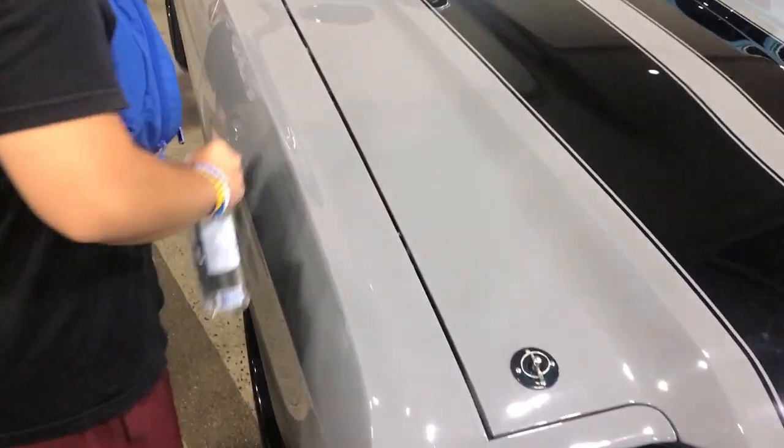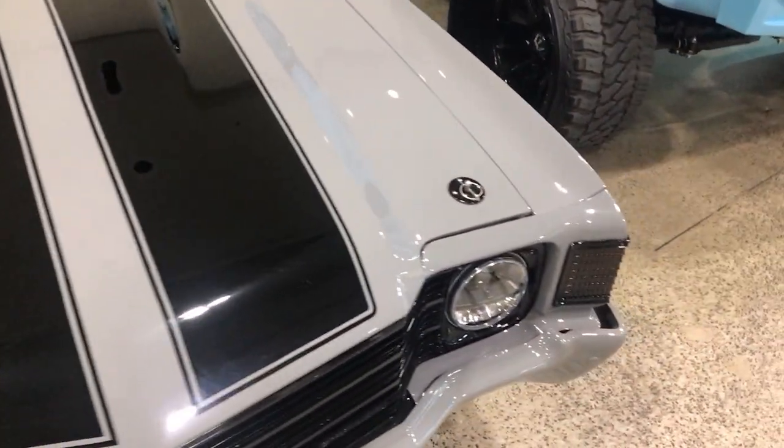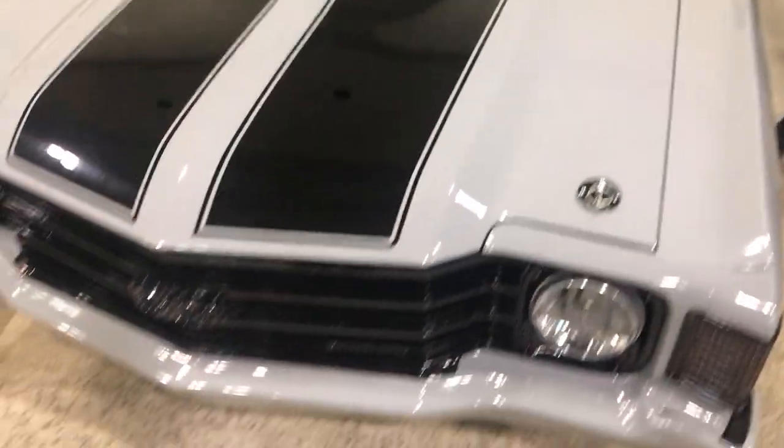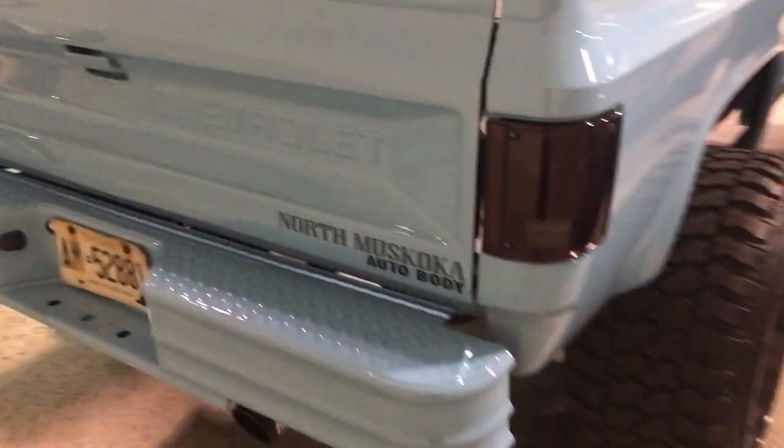Challenger, Hellcat Red Eye. I don't think I've seen a Red Eye. Dominic Toretto car. Yeah, Chevelle, in gray as well, that's pretty nice. Usually don't see them in this color. Like modern wheels. This color looks so good. Super clean.